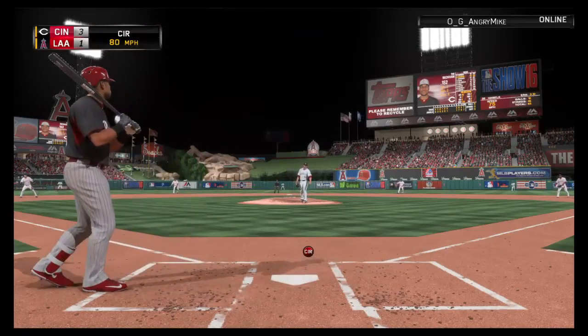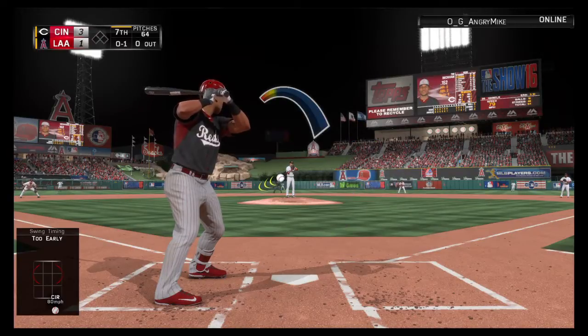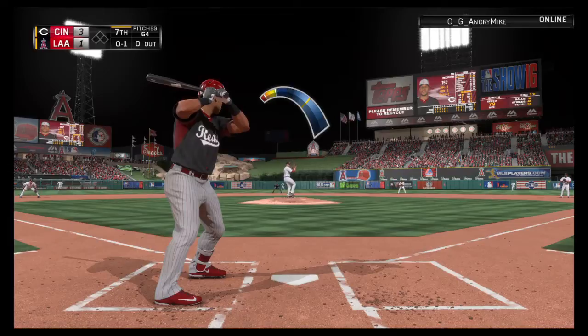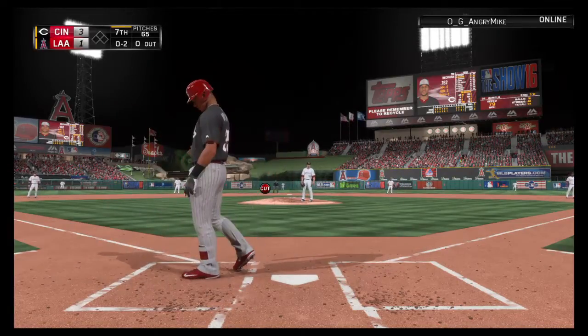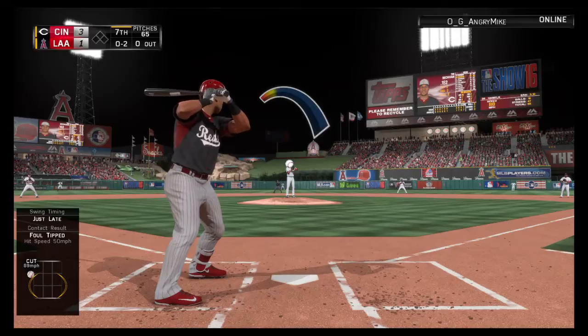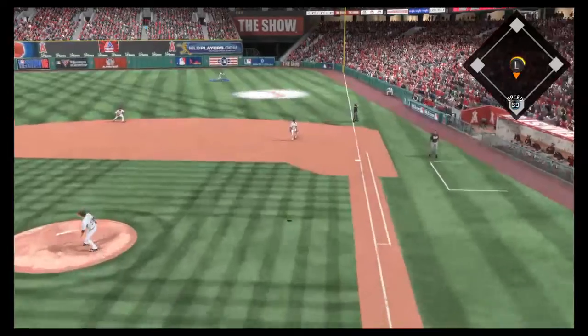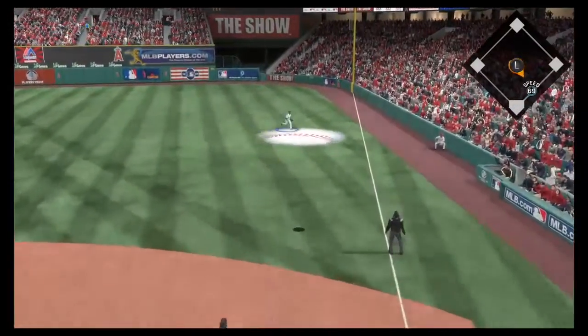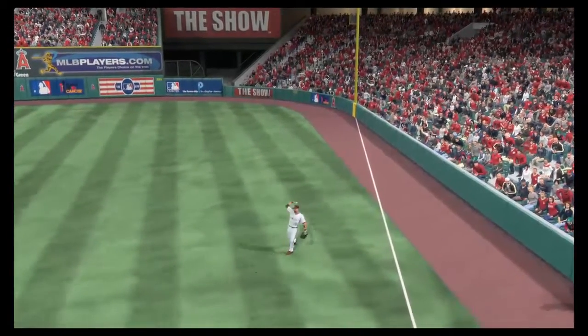Started to go down after it, and he couldn't hold back. It's strike 1. Barely able to make contact. Down 0-2 now. Hit high in the air down the right field line. Victorino over to his left. And that's the first out of the inning.